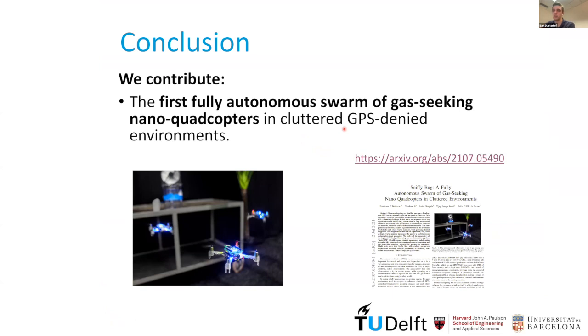The paper is online on arXiv, and we have a GitHub repository with all the firmware, simulations, and everything. It should make it possible to replicate all of our experiments. But yeah, please reach out if you have questions after the Q&A, or if you want help implementing something similar.